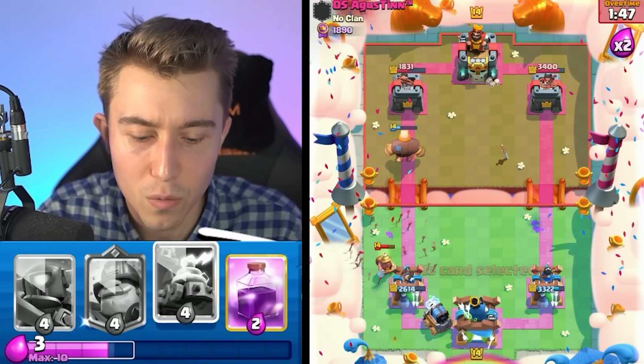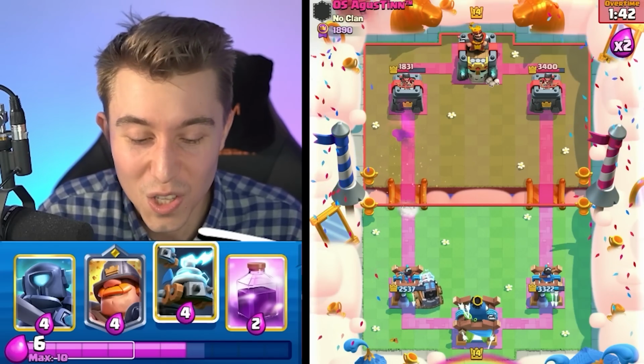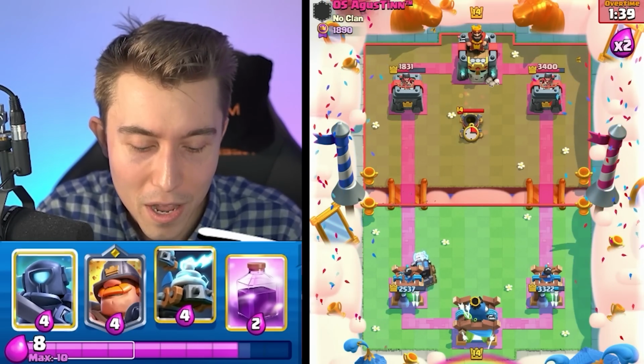I didn't know if the Phoenix Egg was going to be targeted by the tower, and it looks like it was. I thought when I saw the Miner, it wasn't going to be, and I just didn't want to pop in front of my face and on the tower. Could have been pretty bad.